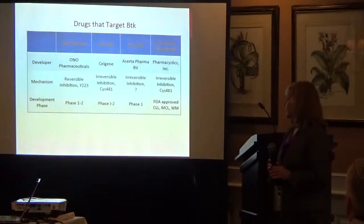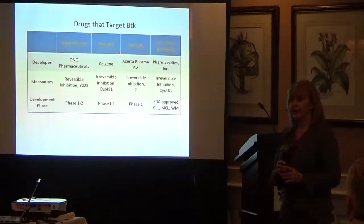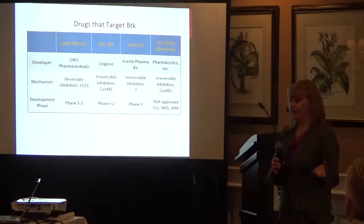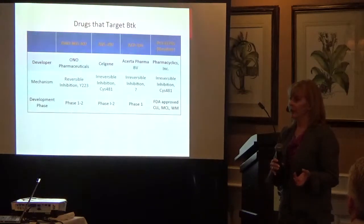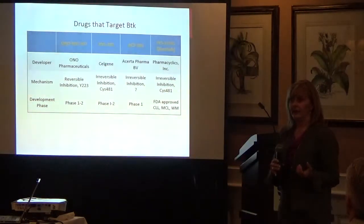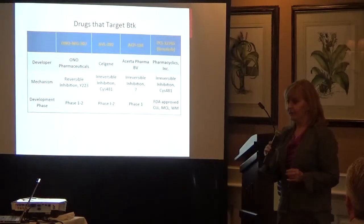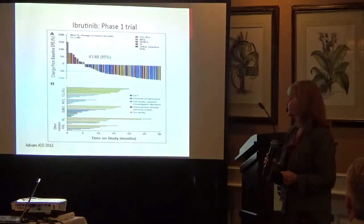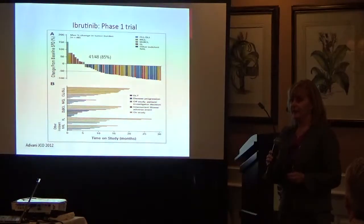Potentially these agents have a slightly different target on the BTK, and this may be optimum in different types of diseases or based upon what mutations the patient has. Some of these may work in patients that have mutations in the BTK that make them resistant to ibrutinib. So those are kind of unknown at this point, but lots of clinical trials going on. Next slide.